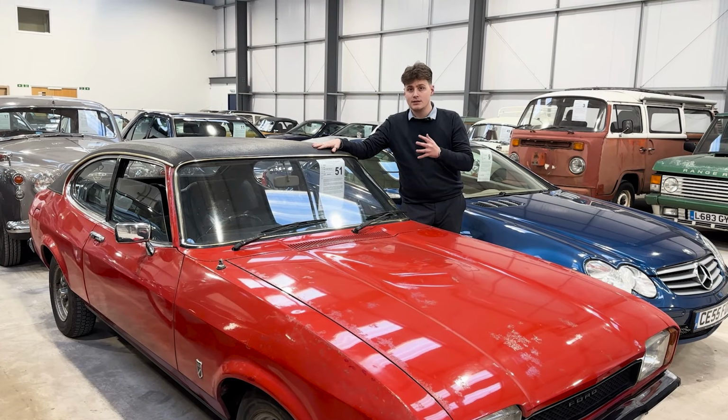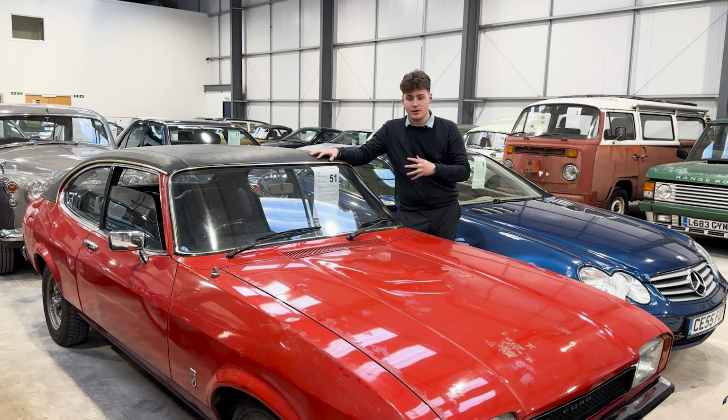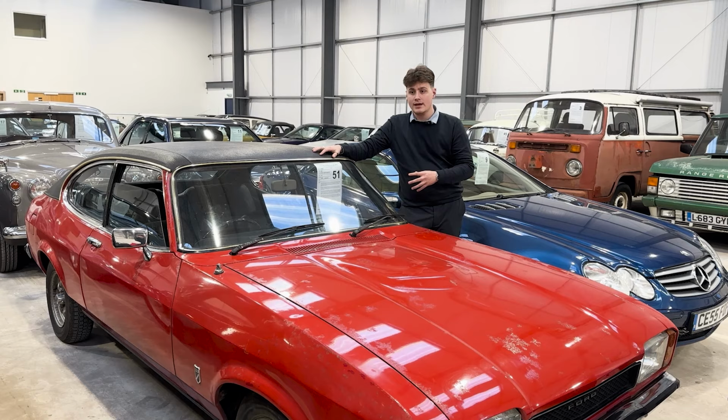I'm told that the underneath is still in good condition. So overall, it's a pretty solid car. Like I say, 20,000 miles from new. It's got plenty of history to go with it. It's got invoices for all the hoses and stuff and the brakes that were replaced.